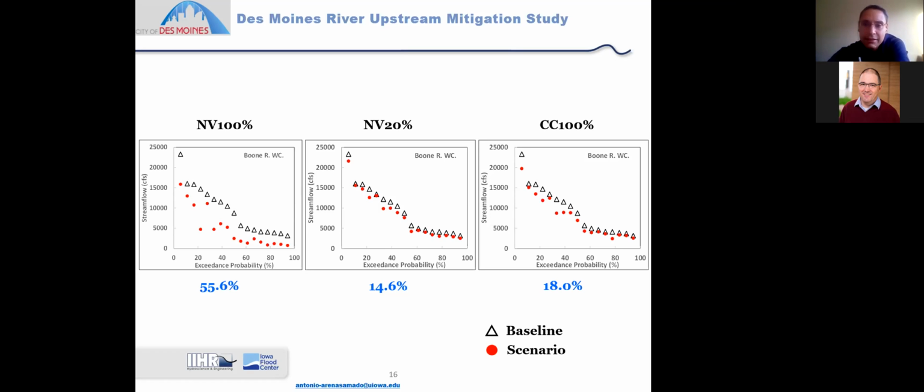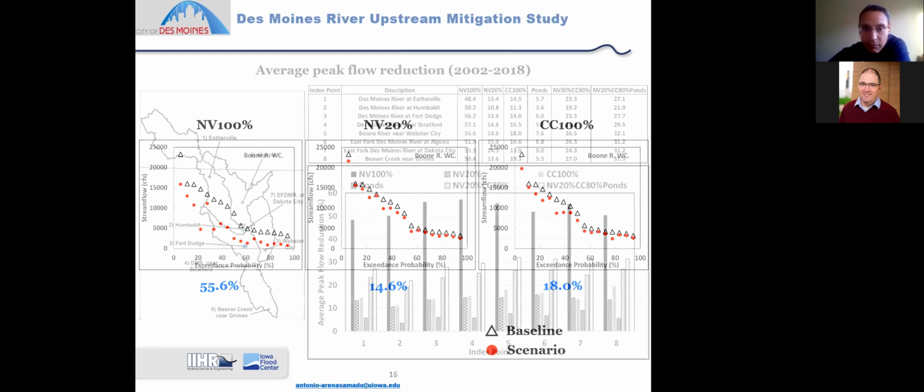And you also see that, at least based on the numbers that we are coming up with, the reductions that we can expect from the NV 20% and the full adoption of cover crops throughout the watershed are very comparable, with the cover crops performing a little bit better. However, and I will elaborate on that at the end, I do think that I'm being a tiny bit unfair with the cover crops, but I will talk about that later on. So hopefully this is clear. I'm going to move on.